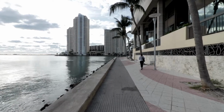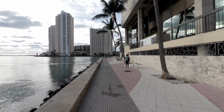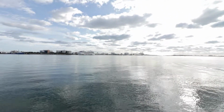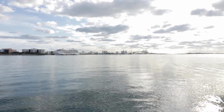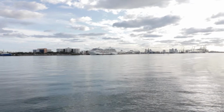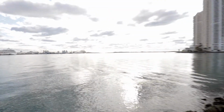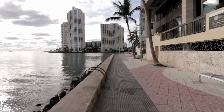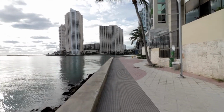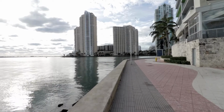So as we come up to the turn here, I will stop for a quick second and show you what Miami Beach looks like from here. Actually, I'm gonna go ahead and show you now. So this is some of the views that you see from here. Again, you see our Port of Miami, and also way beyond that is Miami Beach. You also see all of our cruise ships as they're lining up here. So right now we are on Biscayne Bay, and we are coming up to Miami River.